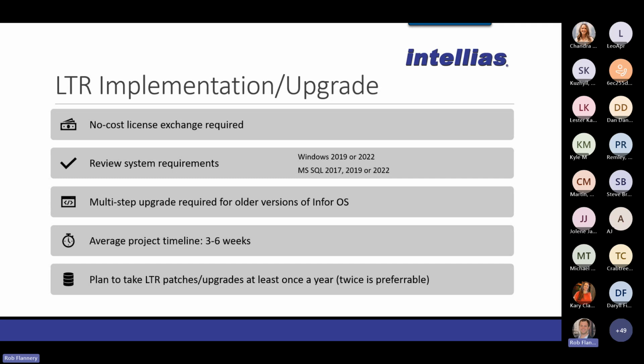Same thing with the database backend. There are minimum version requirements for the move to LTR. So if you're not high enough on OS, and we'll talk about what that means, it might be a multi-step upgrade. All this means is there's a couple more steps. It's a little bit harder, but it's not really a major barrier. Average project timeline here, I would say 3 to 6 weeks, depending on, are you a single step or multi-step? Are you a net new? Are you an upgrade, right? So that's going to vary, but I think 3 to 6 weeks is probably good in terms of most customers and what they should expect.